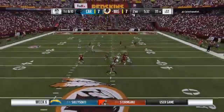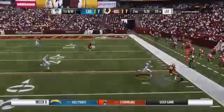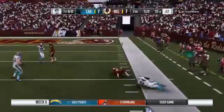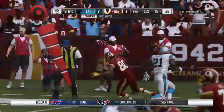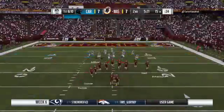They go play action here on first down. It's brought in by Jamison Crowder. And he's going to be taken down, but not before reaching the 15-yard line. A good pick up there of 20 yards.